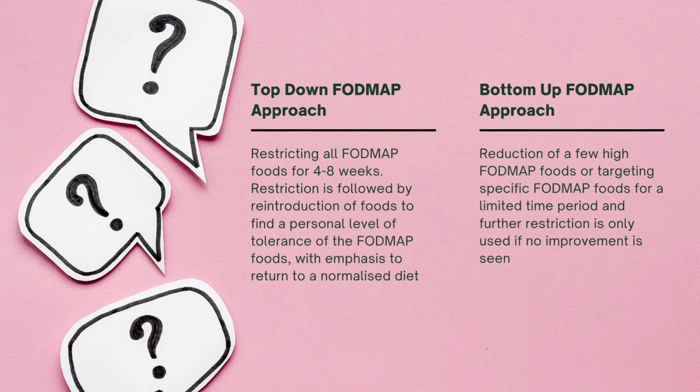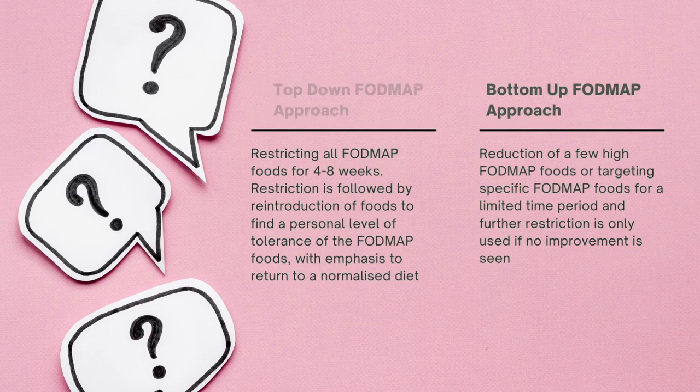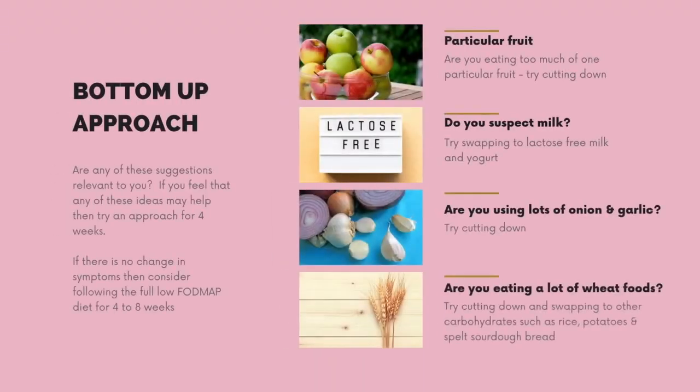The second approach is called a bottom-up approach, and this might be where you just reduce a few of the high FODMAP foods or target specific FODMAP foods for a limited time period, and further restriction is only used if you don't see an improvement with this approach. So with a bottom-up approach, we might look at different ideas and see if any of these ideas help.